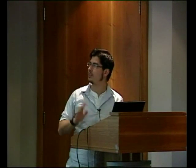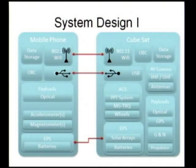One thing I should mention really is the Wi-Fi. We are looking at doing a Wi-Fi intra-satellite link between one of the boards inside the CubeSat and the mobile phone, which means we don't have to worry about antennas on anything because it's just, it's that far.